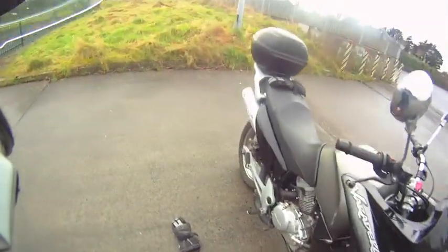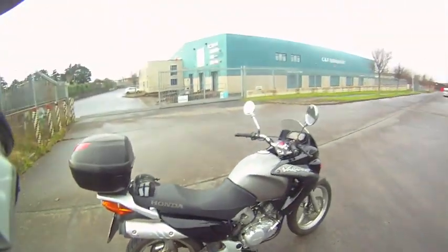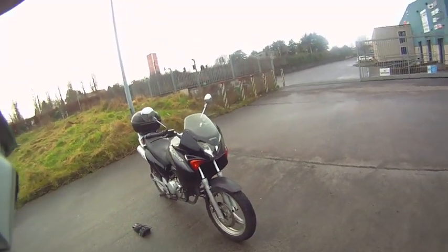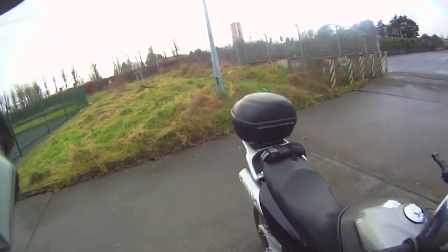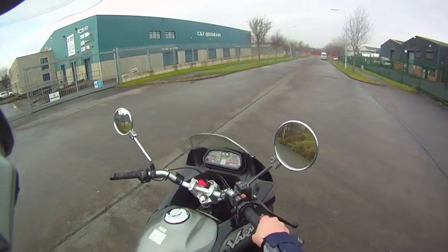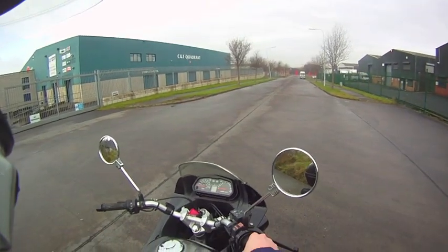The brakes are okay. You really do need to give them attention, especially when you ride the bike hard, which is very easily done because it's just so enjoyable. It does 72 miles per hour. That's the top speed. I get 120 kilometers an hour, which is the same really. The highest speed limit in Ireland anyway is 120, so I don't really need more.